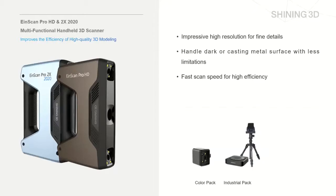HD and 2X2020 are multifunctional scanners that can work as both handheld 3D scanner as well as fixed 3D scanner with tripod and turntable. It's able to scan objects from 3 cm to 3 meter and get impressive high detail. The main difference between them is that the HD can scan faster and more fluently than 2X2020. Also, we have a video to see how it works.